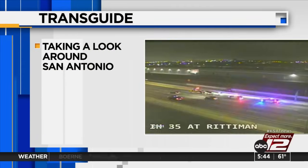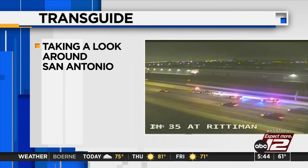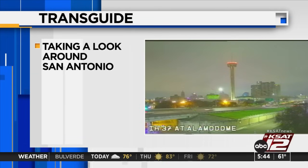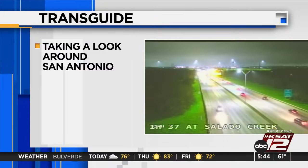And checking TransGuide. Yeah, there's a little bit of fog in that last shot, 410. And here's 35 at Rittiman, where we've got a couple of SAPD units out there. This is the rotating shot, so it's jumping around. There's 37 at the Dome.